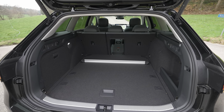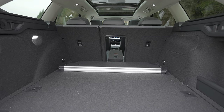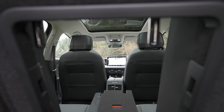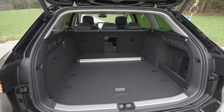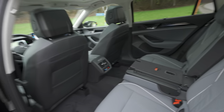Now when I see it again, I understand how much space you have here. You have the possibility to fold down part of the middle part to carry long items like skis and at the same time have two passengers in the back. This is super, super useful. And let me put it back and then I will show you something.